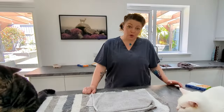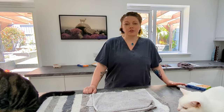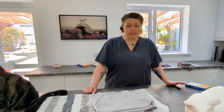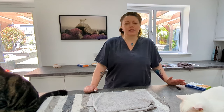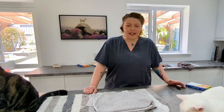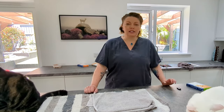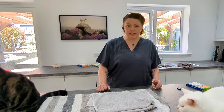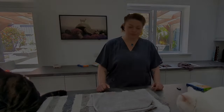Now for the one we all hate, tablets. I'm going to be using some dry cat kibble here today, and I know that that's cheating a bit, but none of my cats need any tablets right now, so it doesn't seem fair to be forcing anything down that they don't require. So bear that in mind, but hopefully these techniques will still help you out if you do need to give your cat a tablet and they're not taking the medication in any food.